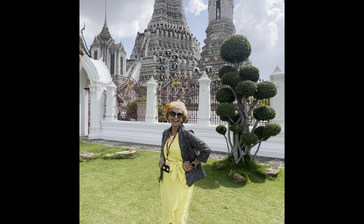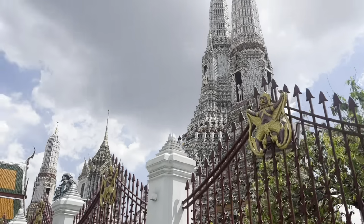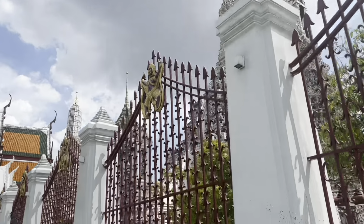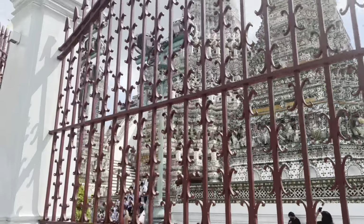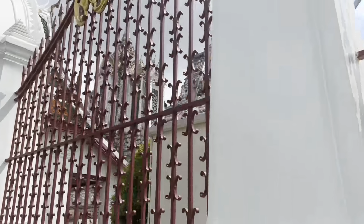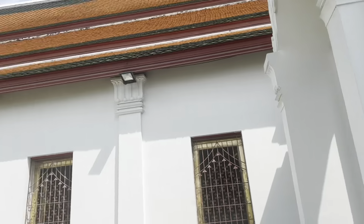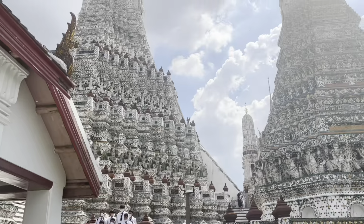Okay, so this is it. Inside. Let's see what's inside the temple. So this is the entrance and we have some students here.